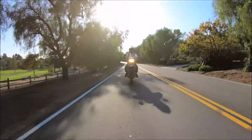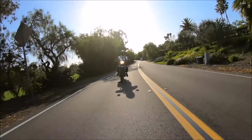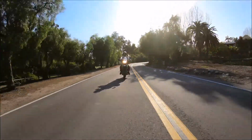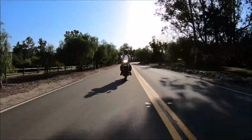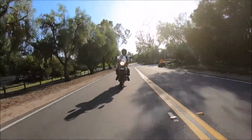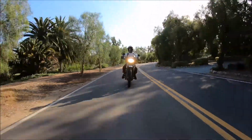On the street, the Himalayan could do with a little bit more front brake. Riding off-road, it is nice to not have a super aggressive front brake setup. That's not what you want. On the street, a little bit more bite in the front would be nice. Overall, nothing to sweat about though. The bike was really easy to stop and control the moments that I had to, so it is not a big negative.